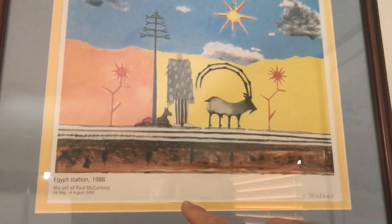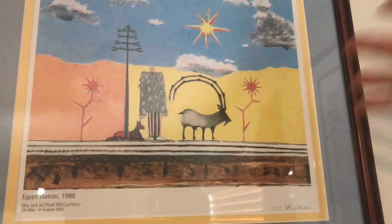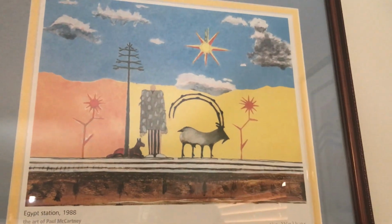I've got a couple hanging up of one of the prints that McCartney did, and I was wondering why it looked so familiar because I'd had it all these years. It was done in 1988, and as you can see, it's Egypt Station, which is the album that came out a couple of years ago. So that was the inspiration of the drawing for the cover of Egypt Station. Then I really started thinking back. I said, I've seen that somewhere. Where have I seen that before? I know that's Paul's art.